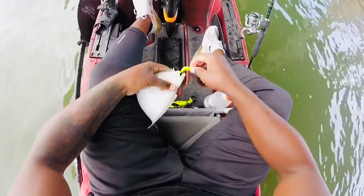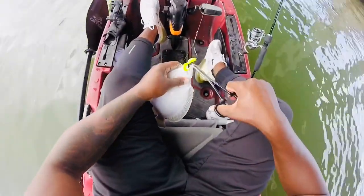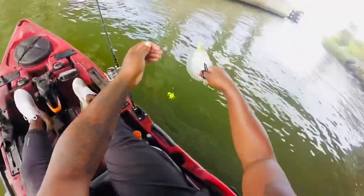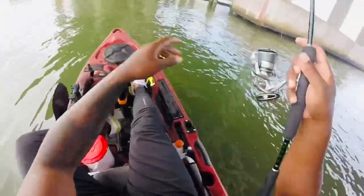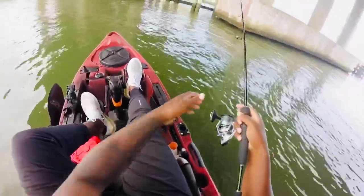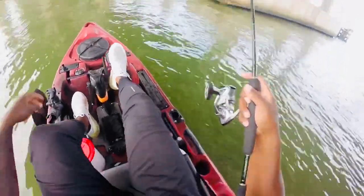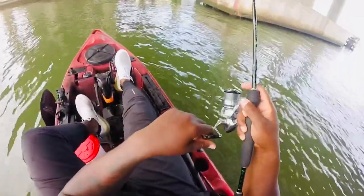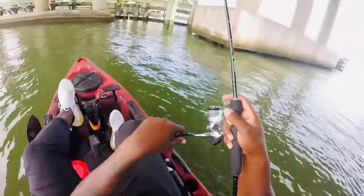Teaser. Made about three times that size. In Virginia, the minimum size is 16 and it's 4 a day. But I don't keep any under 18. There's not enough meat on them.